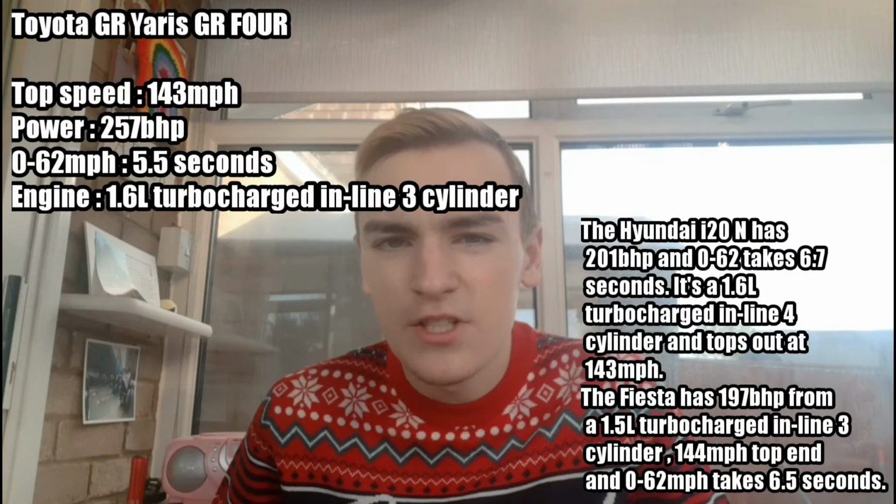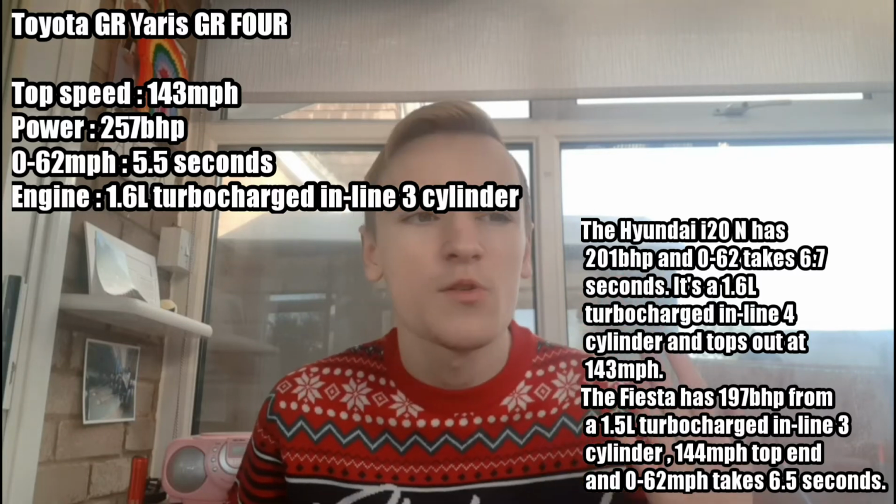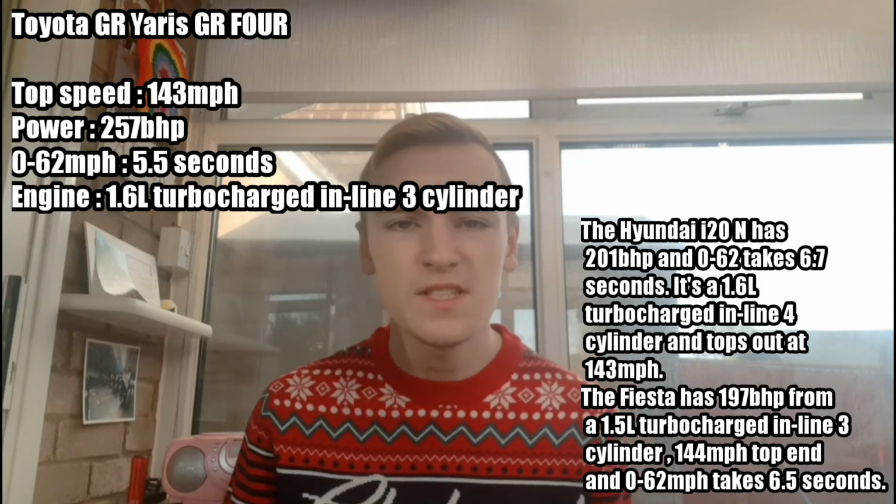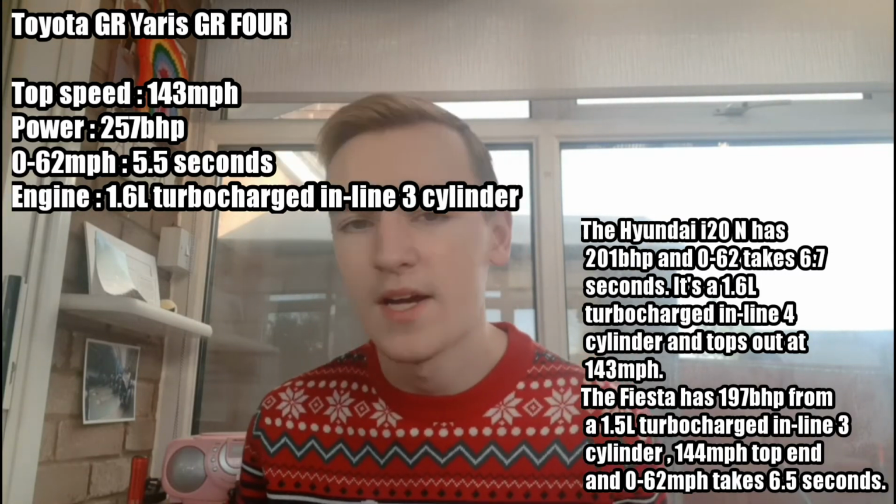Now, the GR Yaris is a bit different to the Fiesta. It's four-wheel drive. That's kind of the only difference. But it's really powerful. The Fiesta gives out 197 horsepower. The UK spec Yaris gives out 257 horsepower, which is a lot. And that's a lot considering it's only got a 1.6 litre turbocharged 3-cylinder engine. The Fiesta's got 3 cylinders as well, and that gets 197. I thought that was a lot for 3 cylinders, but 257 is ridiculous for a small hatch.